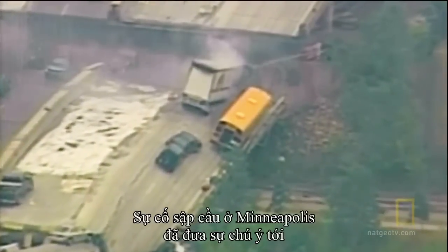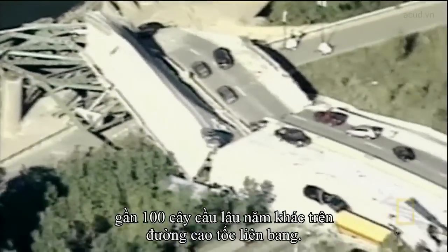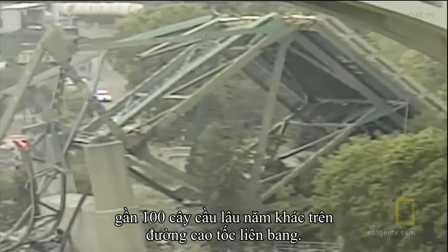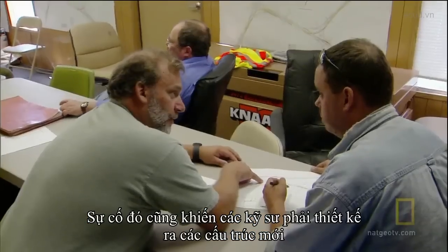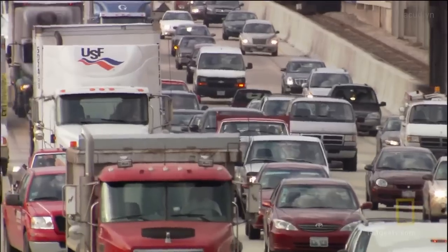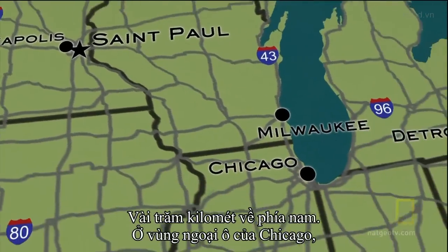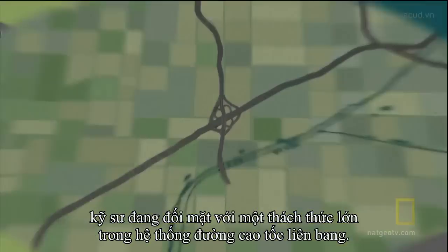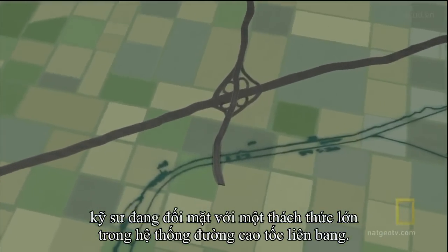Meanwhile, the Minneapolis collapse has focused attention on almost 100 other aging interstate highway bridges in the United States. It has also raised the stakes for engineers to design new structures that face increasing traffic loads. A few hundred miles to the south, in the suburbs of Chicago, engineers are dealing with a much larger kink in the interstate highway system.